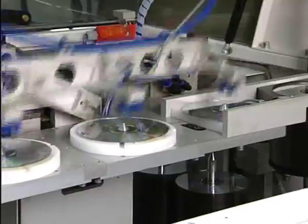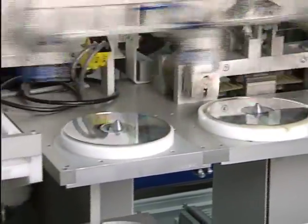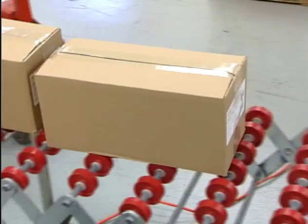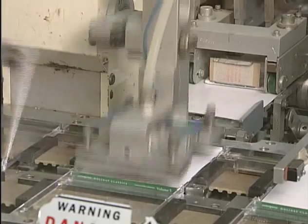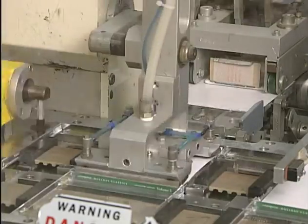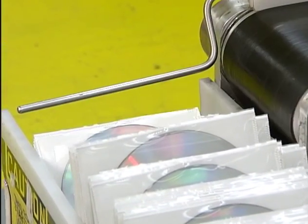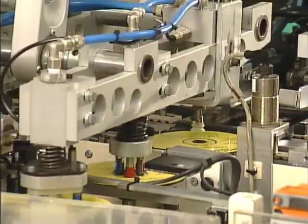One more way Optical Disc Solutions shows its commitment to our customer is in our packaging area. In this developed area, we emphasize flexibility and layout for our high-speed equipment to optimize efficiency in processing a wide variety of packaging styles. Since the inception of the compact disc in the early 80s, we have been at the forefront of introducing the industry's most compelling packaging styles.